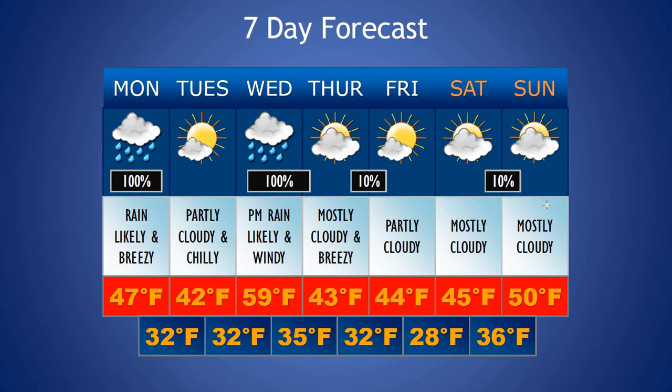And then we'll see temperatures moderate just a bit for Sunday with only about a 10% chance of a light rain shower Sunday morning with a high of 50. Also, that 10% chance of a flurry for Thursday night and Friday. Most likely won't see it across the region, but can't rule it out with that upper level disturbance moving through.